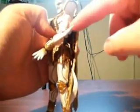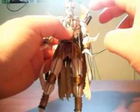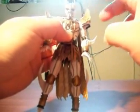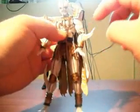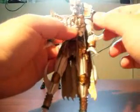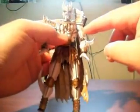Actually, I like the detail here of the shoulder itself. Usually with the SH Figuarts figures, anytime you see shoulder armor that covers the shoulder or deltoid of a figure, usually the deltoid section is pretty blank and really non-sculpted. It's just a piece of plastic. In this case, N-Daguva-Zeba's shoulder is actually molded.